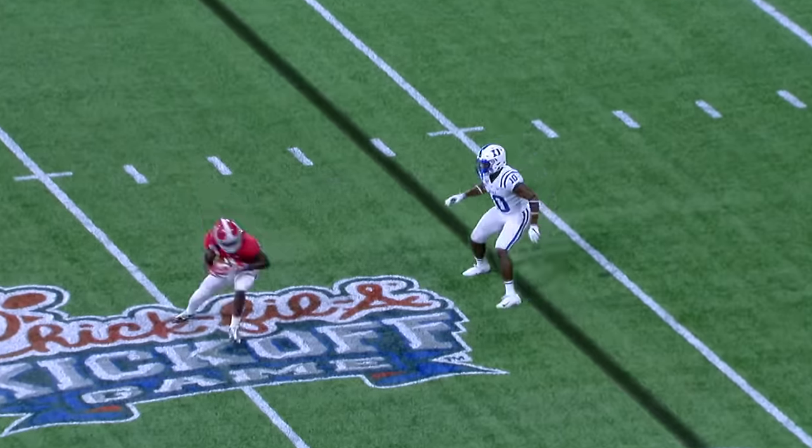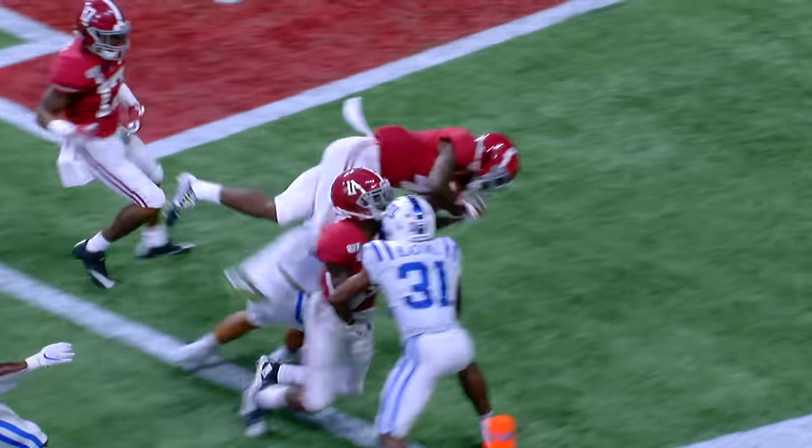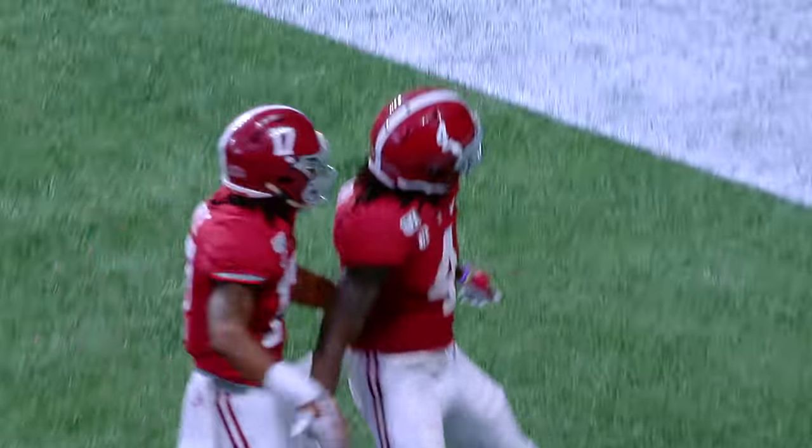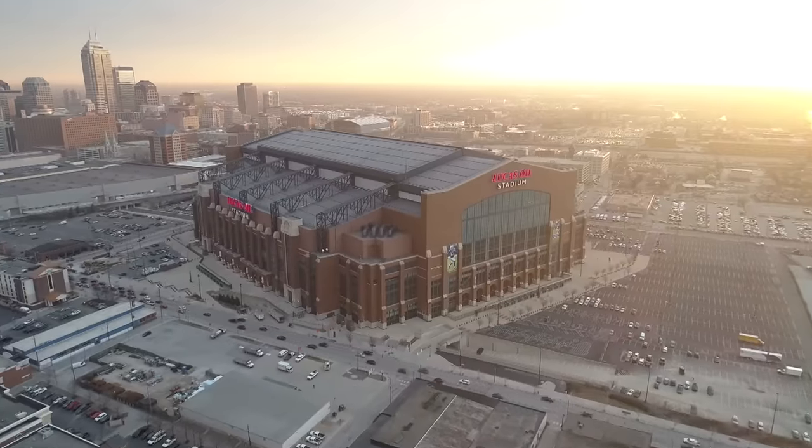And they go right back to him again. Able to beat a man in space down the sideline. Jerry Jeudy, what an effort. One of the best ever at wide receiver for the Crimson Tide.